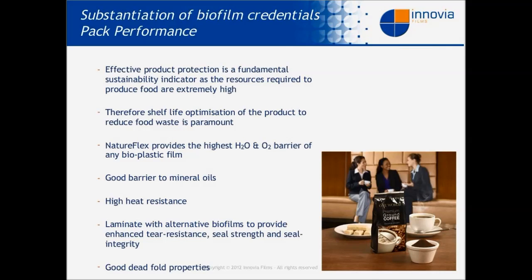Just to talk a little bit about the third element, the pack performance. Effective product protection is a fundamental sustainability indicator, as Laura mentioned as well, mainly due to the fact that the resources required to produce the food are much, much higher than they are to produce the packaging material. I think on Laura's slide it said the packaging was about 3% of the overall life cycle, which is low, but still important. And the shelf life optimization of the product to reduce food waste is paramount, so it is a critical element.